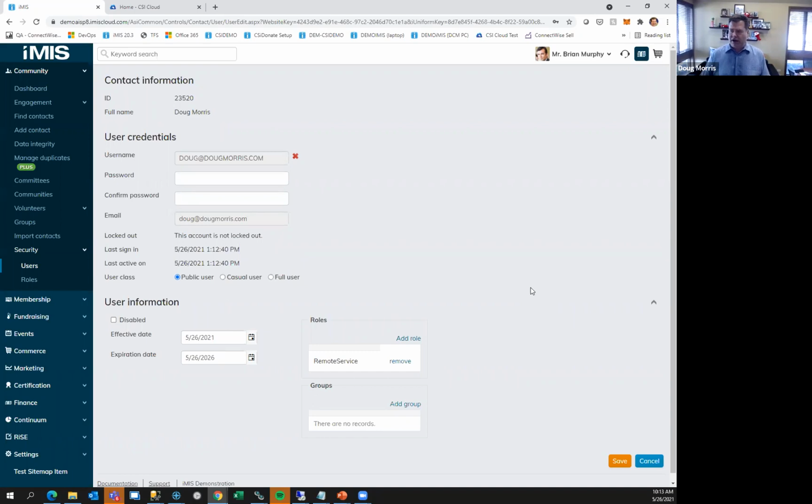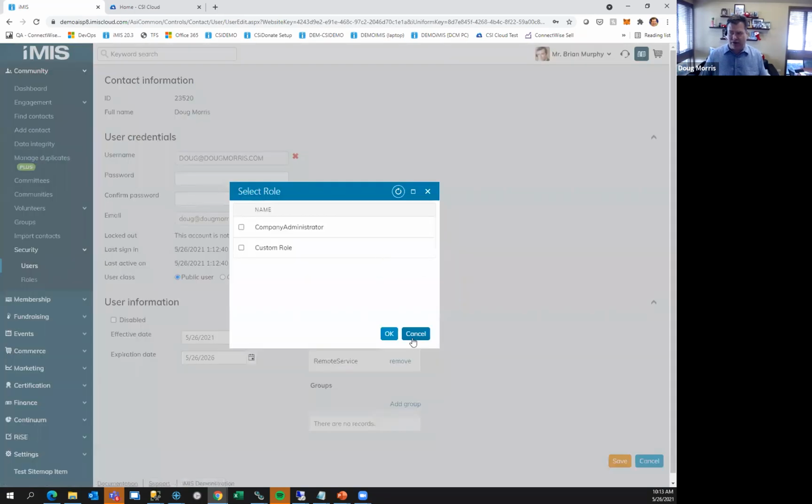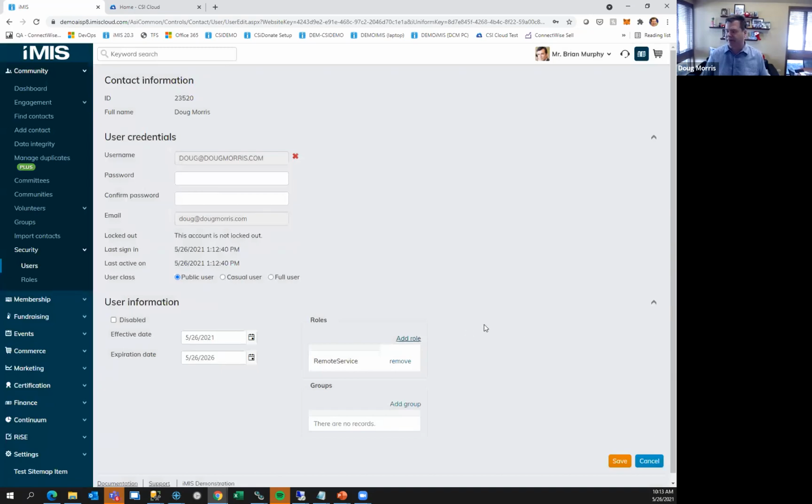Oh, cool. Notice you've got to have this remote service role. If that's not there, you need to hit add role, and you'll see remote service here, and you'll click OK on it. By the way, I thought I had removed that already, but I must have forgotten. Anyway, you're going to need to have that remote service role. That has to be on everybody that's using iEmail Cloud.